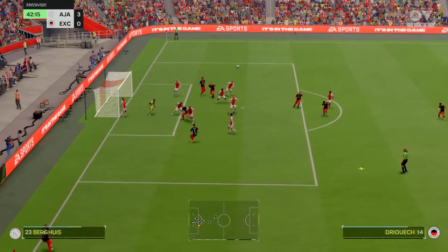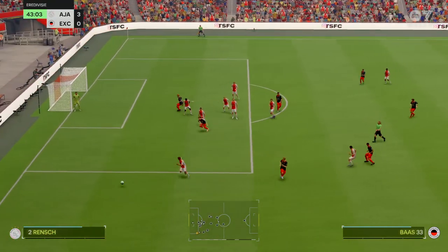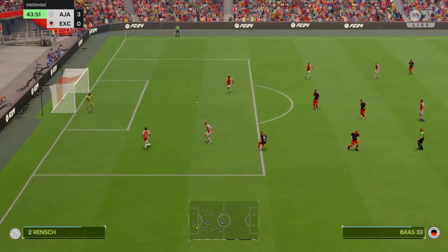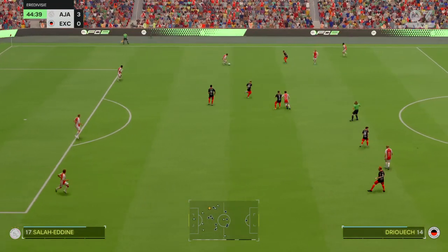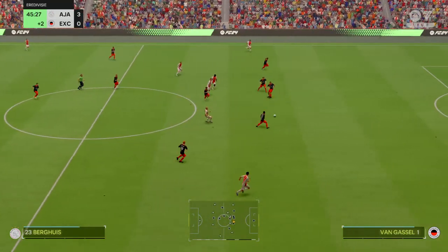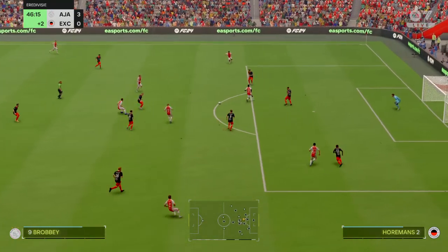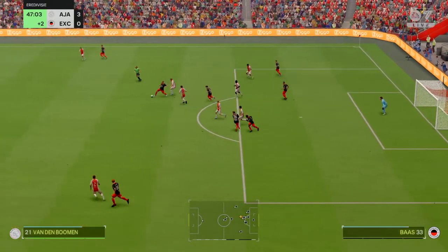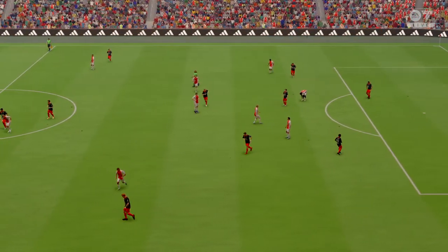Playing it in. Well, they can keep possession now. And we will have a couple of additional minutes at the end here. Berghaus. It's a perfect challenge. The first half here comes to an end.